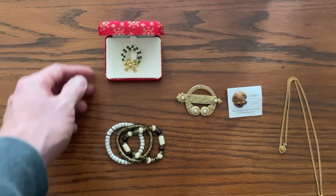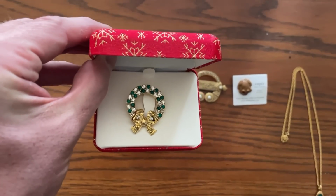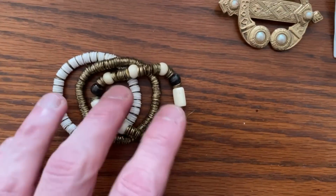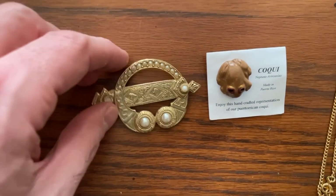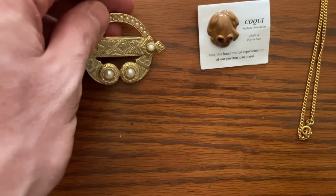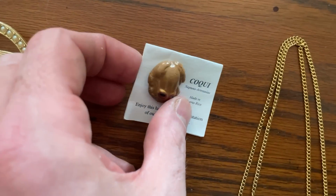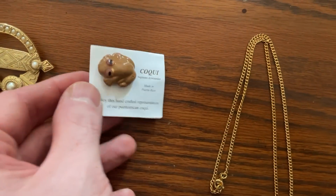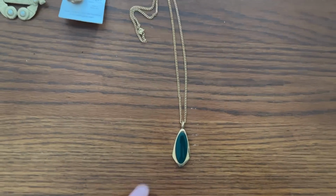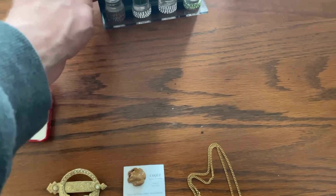All right, so we just got back to Primetime Treasure headquarters. Mrs. Primetime picked up a few things. Let me show you what she got. No surprise, Mrs. Primetime picked up a bunch of jewelry. She got this Christmas wreath brooch for just $1. She got this trio for 50 cents. She got this Celtic looking brooch for 50 cents as well. We have to do a little bit more research into that one. She got this cool frog pin. We always look for animal stuff. Also 50 cents. This really nice necklace for 50 cents or $1. I don't remember. I know she paid $4 for everything I'm going to show you here.